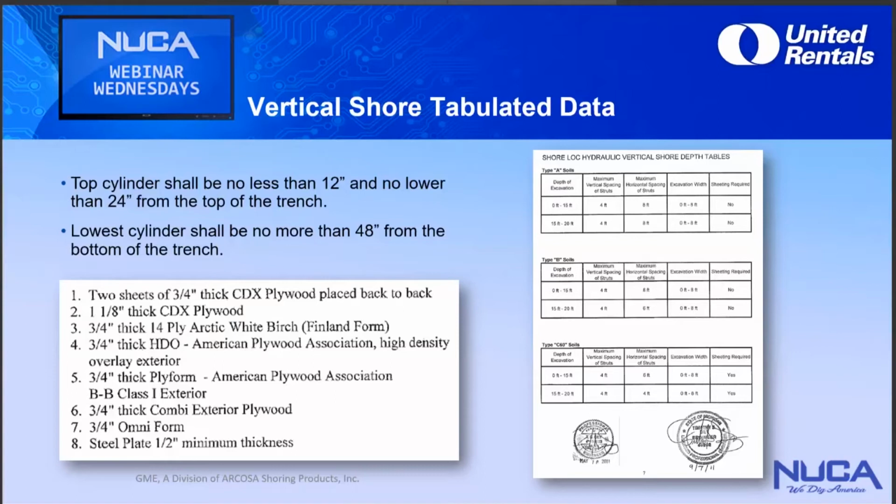The spacing is very common in most of the manufacturers, that no more than 24 inches from the top of the trench and less than 12 inches is where the top cylinder can be placed. We also know that no more than 48 inches from the bottom is when the center line of that cylinder can be placed as we look at that placement of the shores, but a backing is also sometimes needed.